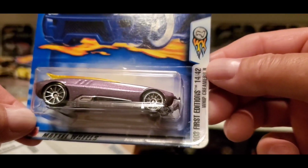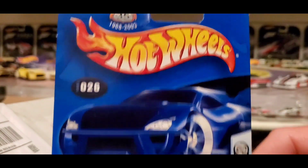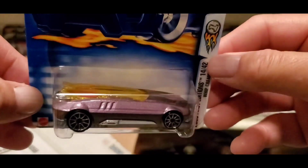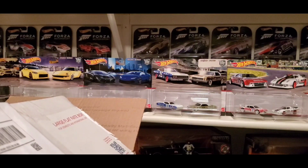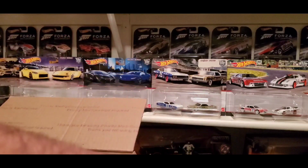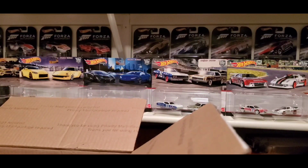And here we go. 14 of 42, collector number 26, Whip Creamer 2. Whip Creamer 1 is part of the Red Line Sweet 16 lineup. So that's a totally retooled casting there.